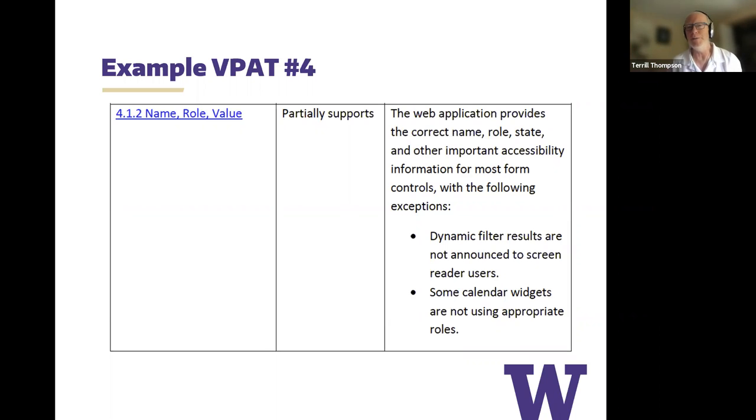And so I would argue that maybe this is actually does not support, but it might be worth having the conversation with the vendor. They do seem to understand the success criteria. And so I trust their evaluation here and I trust their reporting and I appreciate the transparency of their reporting, but I want to know more about how critical all these exceptions are, because it sounds like there's so many of them. It sounds like it's going to be really hard for somebody who's using assistive technology to perform the essential functions of the job.